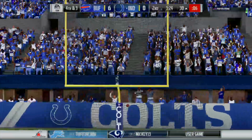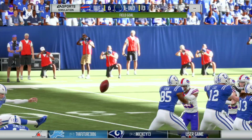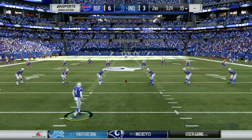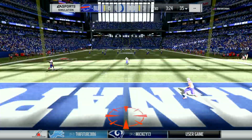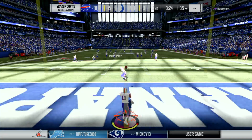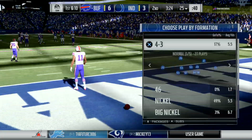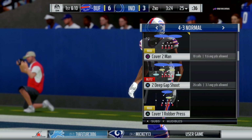And Gold is able to put it through. And they are on the board, trailing now 6-3. So 3 drives now for this offense, and that field goal gives them their first 3 points. So if you're an offensive coordinator and you're averaging a point a drive, you're in the wrong line of work, aren't you? You got to find a way to unlock the key to these defenses and put some big points on the board. The Bills offense coming out, ready to take over.